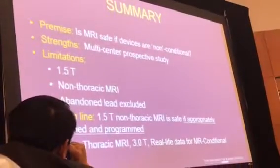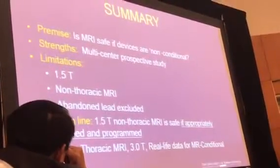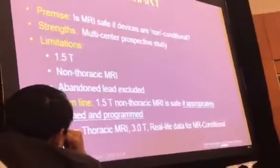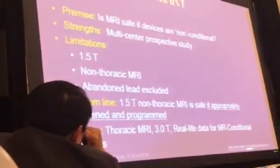So that's a pretty nice, large, prospective, multi-center study that really answers some of the questions that were raised. Next slide, please.